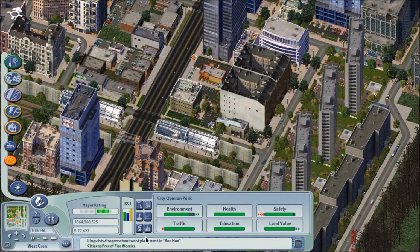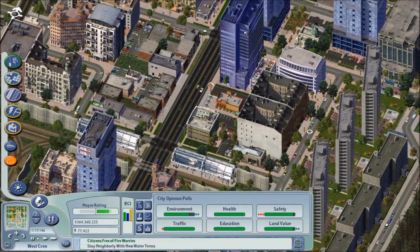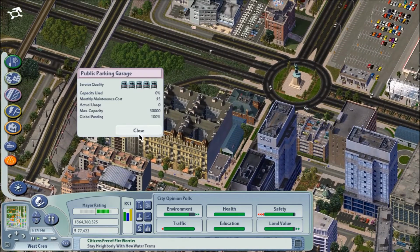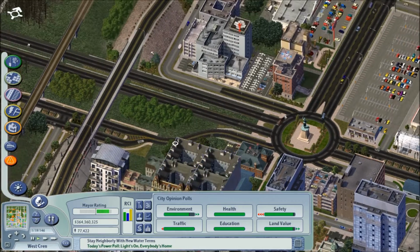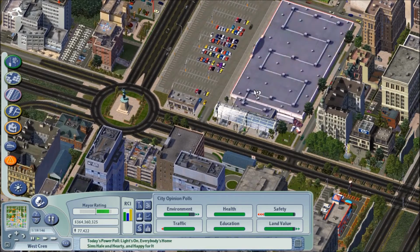Go back to this. Get rid of that. Nothing. That's unfortunate. Go ahead and fix this real quick. There we go. It's always nice to see the traffic out moving on the highways and the roadways today.